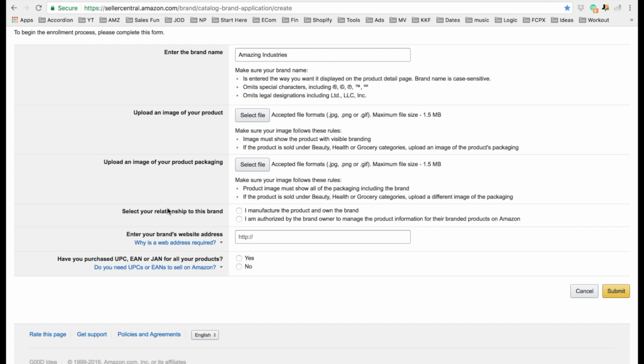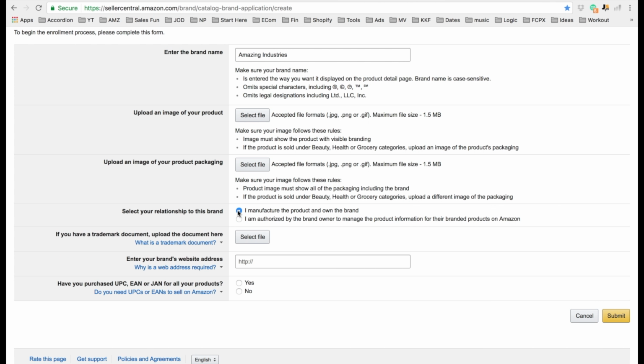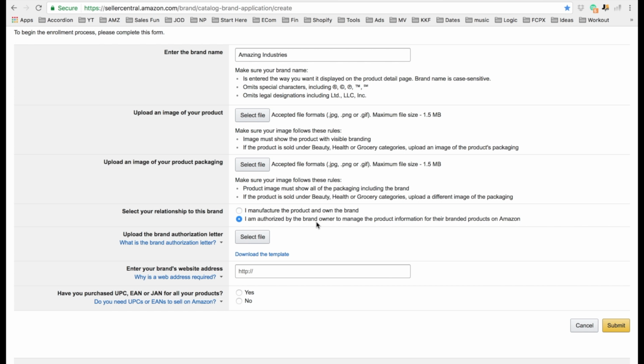When you get down to select your relationship to this brand, you are either the manufacturer of it, and you can add a trademark document if your mark has been trademarked, or you are authorized to be the brand owner to manage the product information for the branded product. So what this means, let's say it's just Forever 21 clothing and you are selling it for them. That's what it means. And they would need a brand authorization letter from Forever 21 stating that you have the right to retail their product.